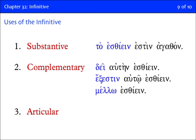The second use, though, is probably the most common, what we call the complementary infinitive. All that this does is that there are certain verbs that are not complete in and of themselves in terms of their meaning. And so they have to be followed by an infinitive in order to make sense. So, for example, dei, which means it is necessary, exestin, which means it is lawful, and mello, which means I am about. None of those verbs make sense without something to complete their thought, and Greek uses the infinitive to complete their thought. These are the really easy infinitives to translate.